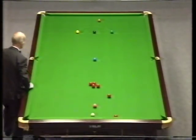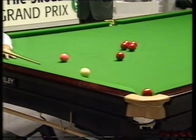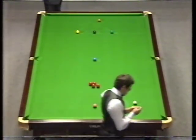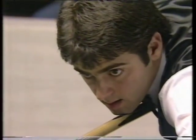Well, if he's straight on this red, he's got a problem. He might have a slight angle. That's a good shot, that. Pot them along the cushion with side and get out there onto the pink was a lot better shot than it looked.